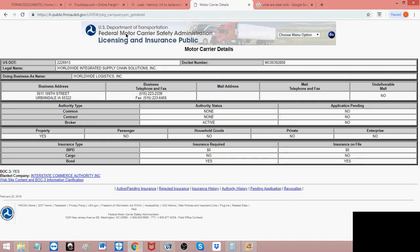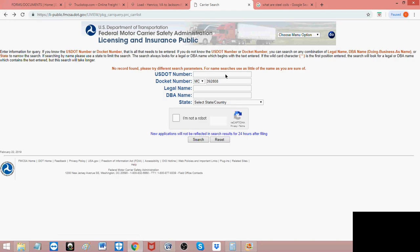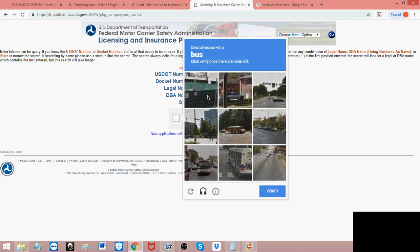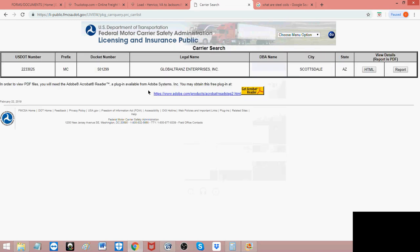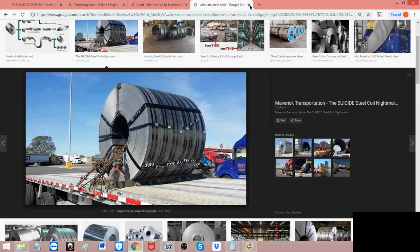Okay, she was talking kind of fast, but I got the information I needed. Let me look her up while I'm thinking about it. So what do you guys think about that load? It's over $2 a mile because it's 598 miles at $1,200. Global Trans out of Scottsdale, Arizona. Broker, property. Okay, so they're good. So there's no issues with that.